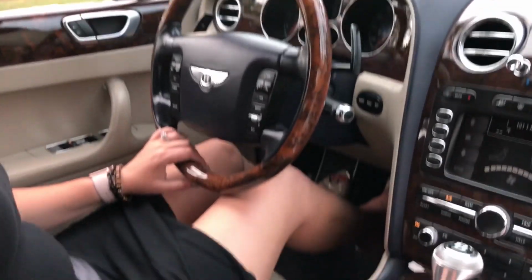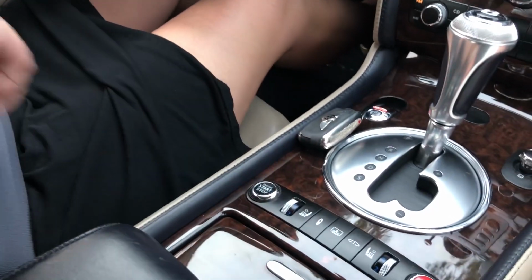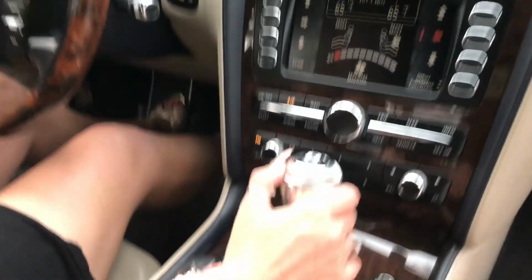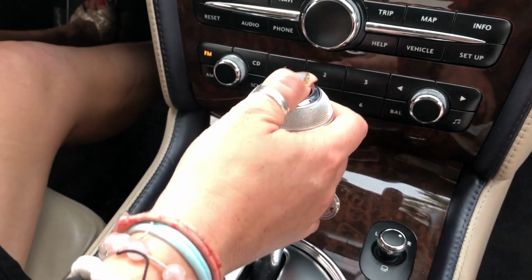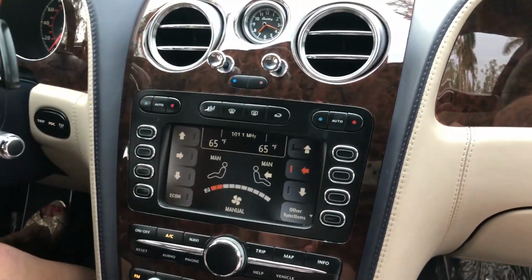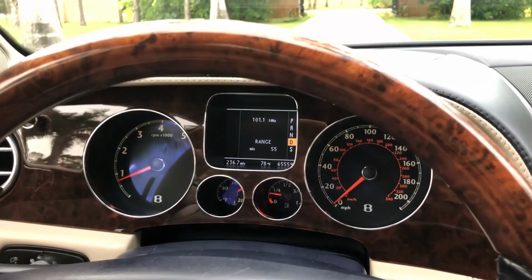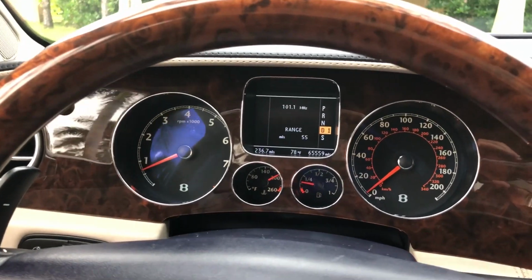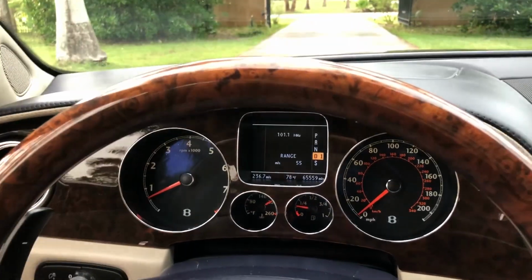All right, so I did mention it's keyless go, keyless entry. See, I just pushed the button, and I'm going to push the B for Bentley and get it into drive for us. I did mention we also have the parking sensors, and you can see that there are no warning lights on. Everything is clear.